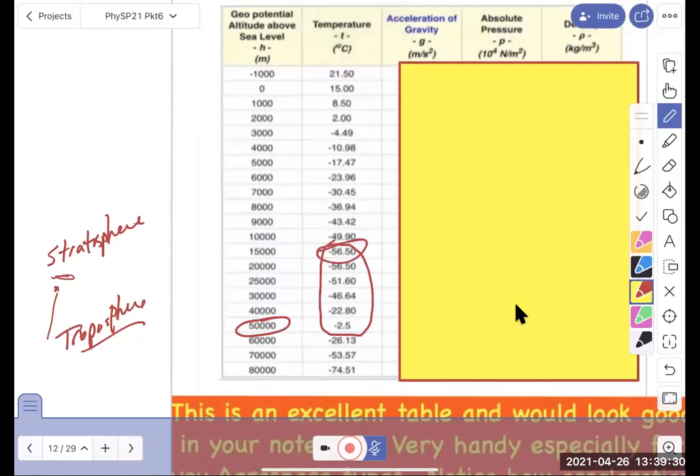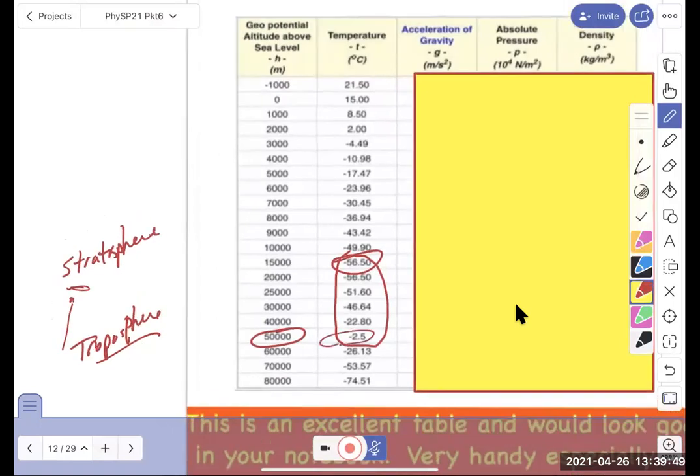They like supercells, right? And when they get up to a certain height, they all just spread out like an anvil. They're called anvil shape. And that's because they're up there in the stratosphere where there's less pressure and it can spread out. You get above the stratosphere, you get to the mesosphere. And then finally around in here where this temperature kept going up, it's something called the thermosphere.